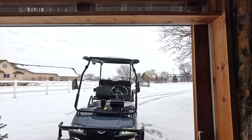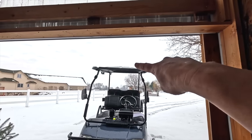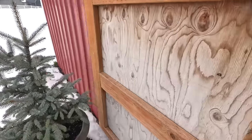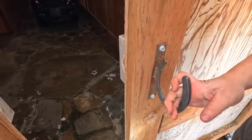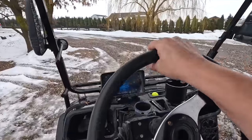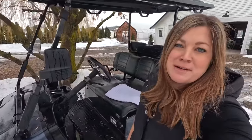This one doesn't fit. Shoot. That one does not look like it's taller, but it bumps up right there on the top, on the roof there. Shoot. Well, at least one of them fits. That's that. This is where the golf cart's gonna stay for now.